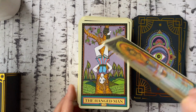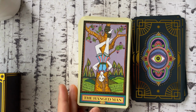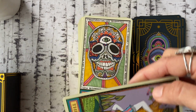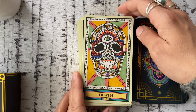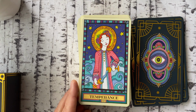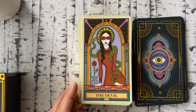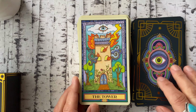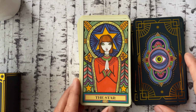Justice is at 11, which means Strength is at 8. The Hanged Man. Let's turn her upside down. So cute. It's so interesting when I turn it upside down. Some of them are really distorted. Temperance. I love this Devil. I love her little mask. The Tower.